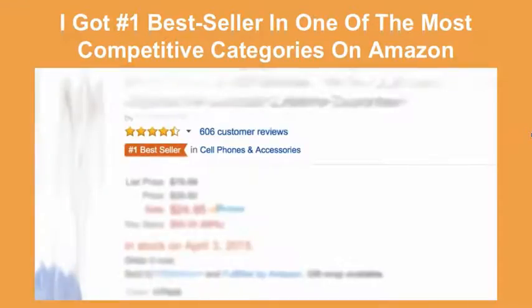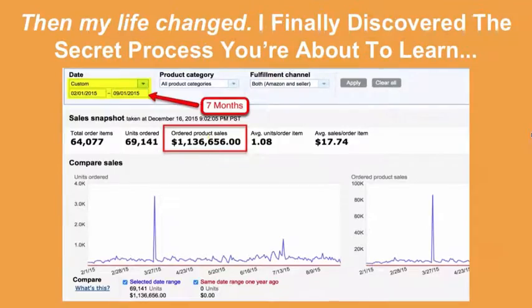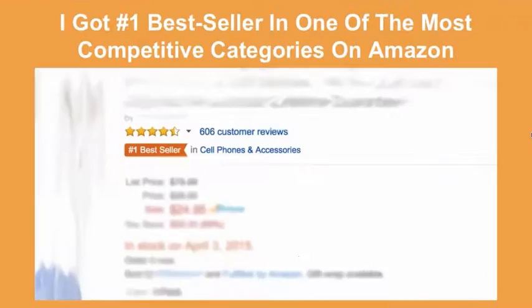And you can see here we got to #1 in cell phone and accessories. I took a picture of this because it was one of my most exciting times ever. We completely ran out of inventory when we sold that much. You can see this spike right here in March of '15, and we sold over $80,000 that day. It was nuts. We went straight to #1, and it was one of the coolest experiences ever. We were only at 606 reviews at the time. Now we're over 4,000 on that specific product.